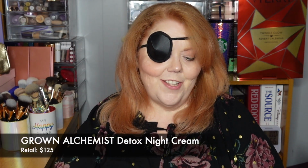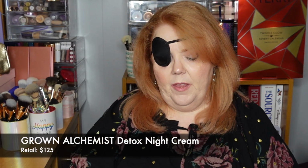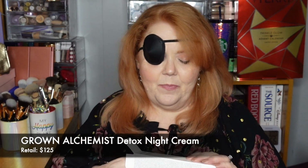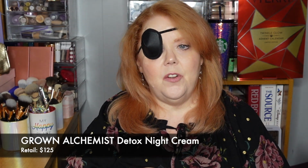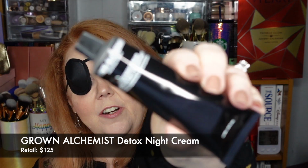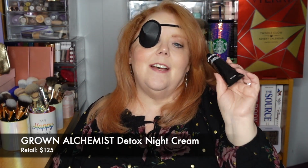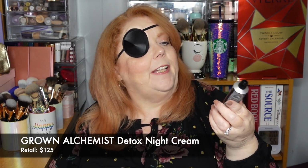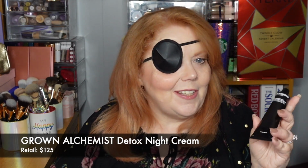Next thing I see is from Grown Alchemist, and this is their Detox Night Cream. I'm going to open that up. According to the BoxyCharm website, you are either going to get this or a brush set, so we'll see. And this is, again, an advanced detoxifying night cream. I've heard a lot about Grown Alchemist, but I've never tried their products. They say that this has a complex blend of peptides, echinacea, vitamins, hyaluronic acid, and essential omega fatty acids to detox and regenerate the skin, reducing the appearance of fine lines and wrinkles, resulting in radiant, youthful-looking skin.